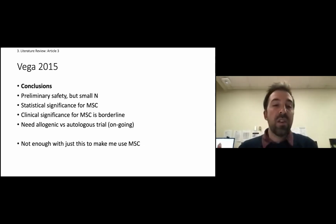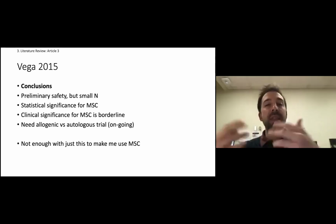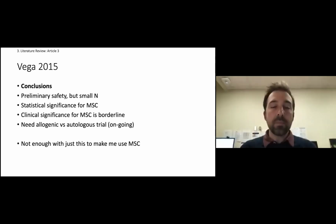Unfortunately, this study adds to the fact that maybe these cells are safe, which is reassuring, but we're having a very hard time finding this clinical significance. So out of the 3 that I've presented today, this is another one that would not make me justify wanting to use MSCs. So only one of the 3 today was enough to maybe make me think of that. So this is what the seminal literature looks like right now for MSCs in knee OA.